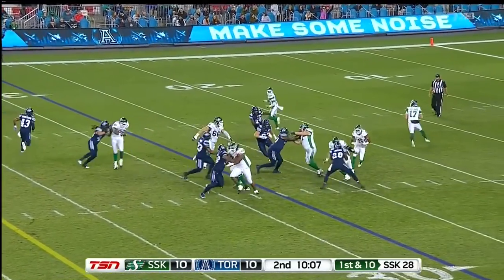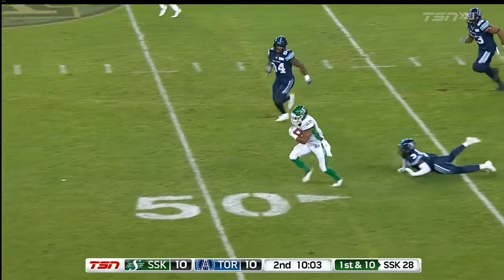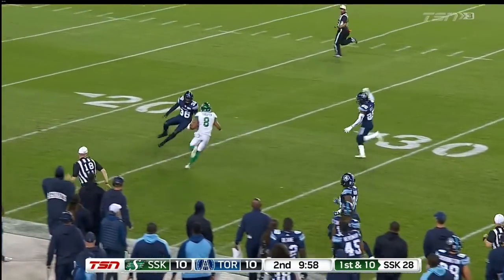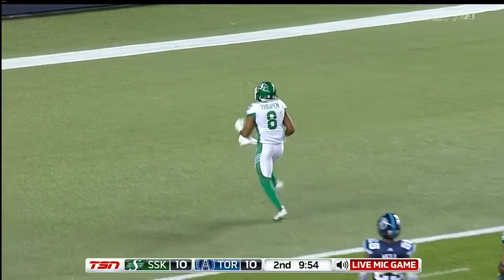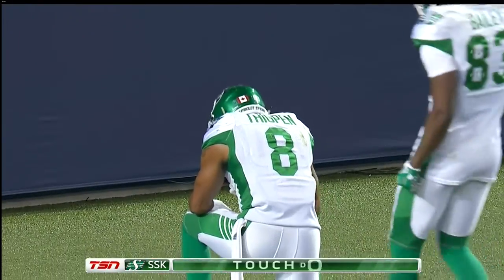First down, Saskatchewan from the 28-yard line, and the Riders will run the ball on first down more than anyone. And Marcus Thigpen rushing through. Off goes Thigpen. 1 man to beat, cuts back, and is gone. Just like that, Marcus Thigpen, 82-yard touchdown.